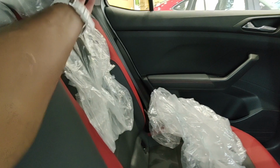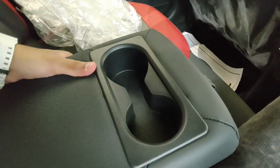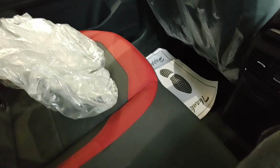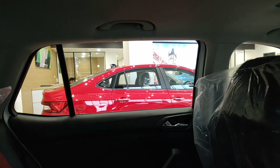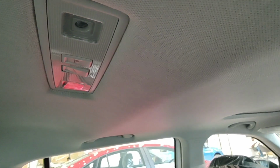Now you get ISOFIX child mounts on the back seat, and there's obviously a center armrest and a third headrest as well. You get two cup holders just like in the normal Kushaq, so there's nothing extraordinary about the armrest or the cup holders in the Monte Carlo variant. As for the seats, it's very identical to what you get in the other variants, but the only difference is that leather finish with the red treatments. This obviously remains the same like in the Style.